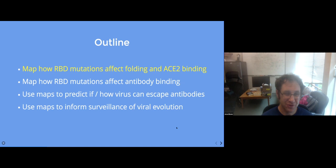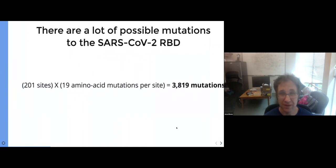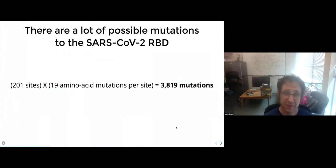So first part first, I'm just going to discuss how we make these phenotypic maps of how RBD mutations affect folding and ACE2 binding. There are a lot of possible mutations you could make to this receptor binding domain. It's 201 residues long. Each residue can be mutated to 19 other things. So that's 3,819 possible amino acid mutations.